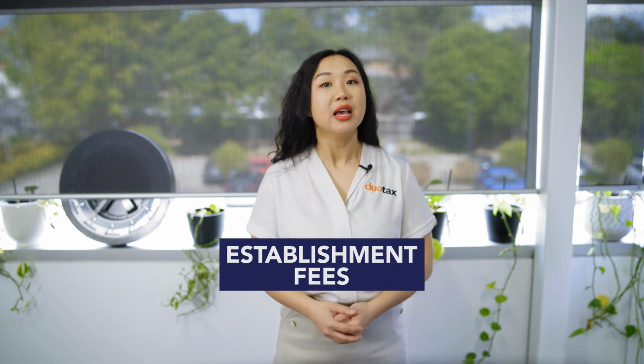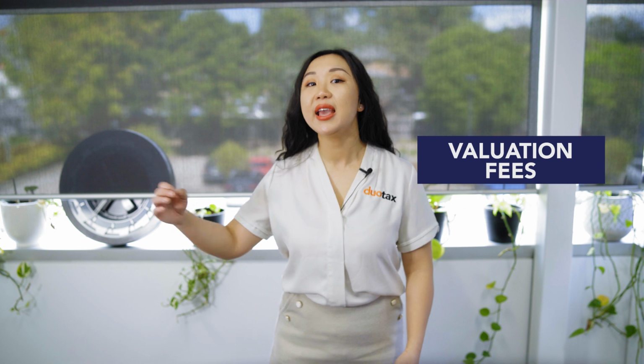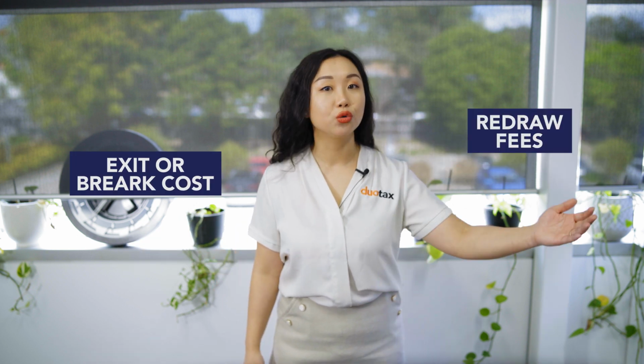The next thing you need to consider are fees and charges. Along with interest rates, a number of fees and charges can also contribute to the total cost of your loan. These include monthly or annual fees, establishment fees, valuation fees, exit or break costs, redraw fees, and lender's mortgage insurance.